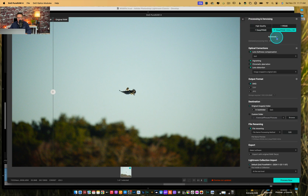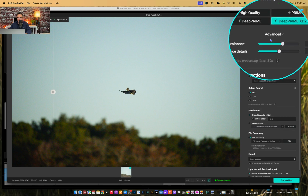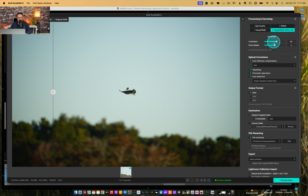The other thing you can do, if you look, is you can go to the advanced button and you can change the effect of the noise reduction by changing the luminance and the detail level. So essentially what's happening, right, is the pixels get smoothed out when you're applying the noise reduction. And so you can take the force details and use that to bring some of the detail back in. I do recommend that you use these sliders with caution because it's very easy to overdo them.